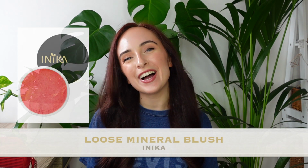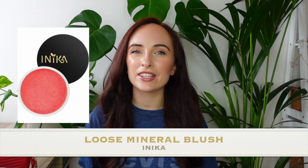The next blush I also like is again by Indica. You'll notice there's a couple of brands that just repeat, and it's because their products are much more catered to having no pore cloggers. So you will see a bit of repetition in the brands. But Indica also do some loose powder blushes, and they are also a really lovely option to check out.